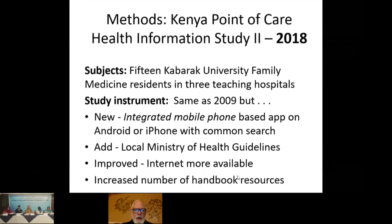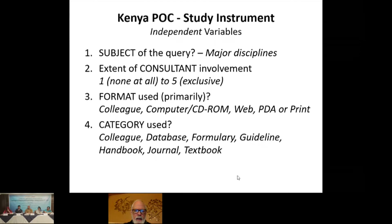The study instrument, I'll go through this quickly, was to look at what subject the doctor was looking up, whether they used a consultant, what format they were using, what category of resource, including colleague, database, formulary, guideline, handbook, journal, or textbook. And we looked to see how well did the use of a resource answer the question, did it alter their prior plan for care? In other words, did it make a difference? Why would we want to have information available to people if it didn't help the patient have a better outcome?